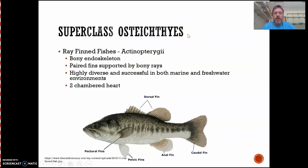Next up is superclass OSTEICHTHYES. Oste means bone, and so these are the bony fishes. So they have a bony endoskeleton, rather than one made out of cartilage. They've got paired fins. So again, these guys are very active swimmers, but those fins are supported by these thin bony rays. These are highly diverse and successful in marine and freshwater. They are extremely successful overall. So if you're thinking of a fish, you're more than likely going to be thinking of a ray-finned fish. They have a two-chambered heart as well.